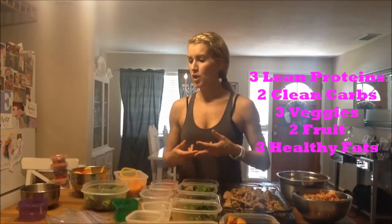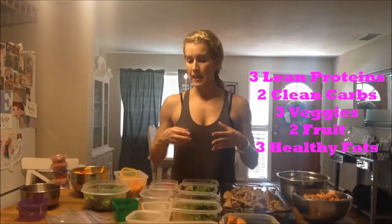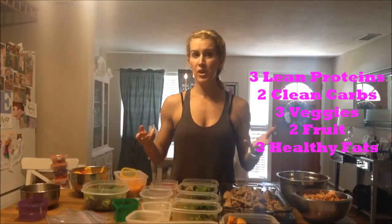So, like I said, first step is you gotta plan and prep. You have got to make a meal plan, put it on your computer, write it out, whatever works best for you. Make a list. Go with my rule of thumb. Do 3 proteins, 3 veggies, 2 carbs, and 2 fruits, and that is it. And then pick 1 or 2 healthy fats. I always do almond butter or coconut oil, or I do walnuts or almonds. And that is it. It's easy breezy.